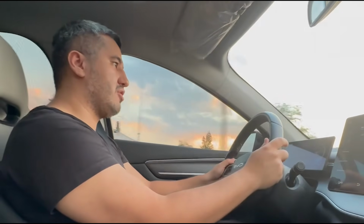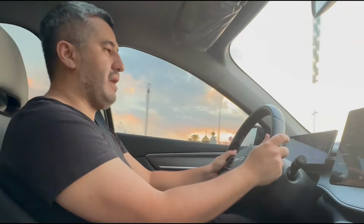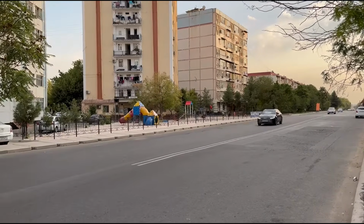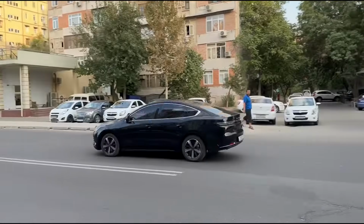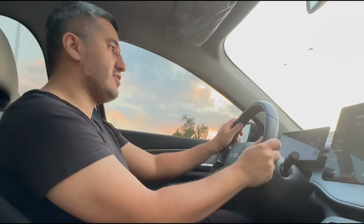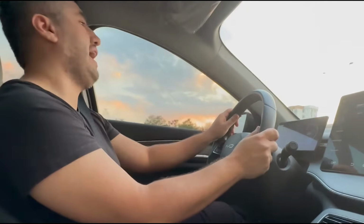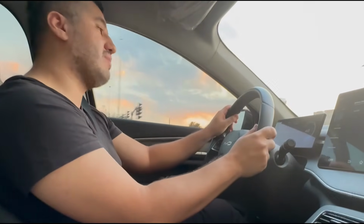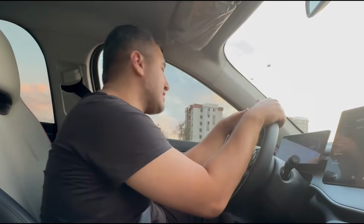Also, the sound isolation is horrible here. You hear all the bumps, and they are very annoying. But the ride comfort is okay. It's not hard. The car deals with all the road imperfections nicely, and you can feel that, and that's good. But the sound isolation is horrible. I can hear everything. I can hear what other people think in other cars. That's how bad it is. Really, that's very disappointing.